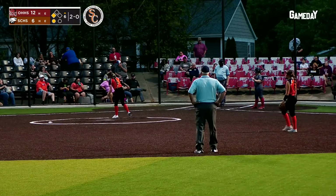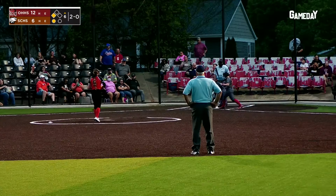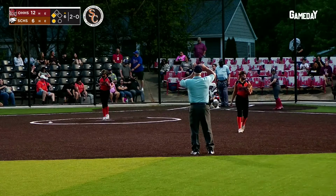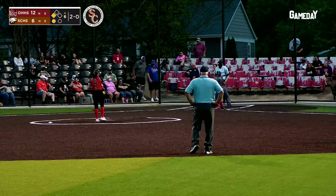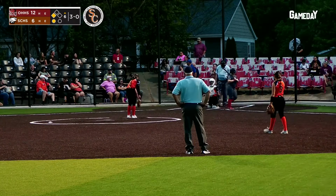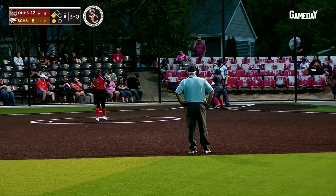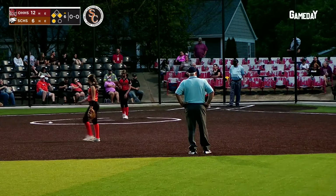And that pitch is in for a ball. The runner on third as Kinley Scott steps into the plate. And the 1-0. Down 2-0. And the 2-0 down low, so 3-0 the count. Oak Hill leads 12-6 here in the top of the sixth. 3-0 count, 1 out, runner on third. As that pitch is up, so ball 4, so now runners on the corners.